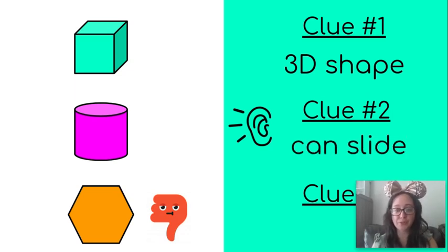Clue number 2 says that the shape can slide. Oh, now we have to think about what slide means. When we slide a shape, friends, that means you can push it along a flat surface. Now, it's a little tricky because the cube and the cylinder can both slide. So I guess we have to look at clue number 3.